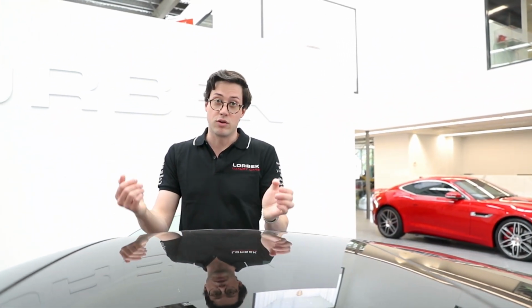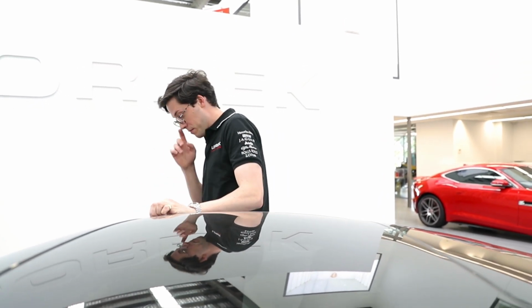So the question is, what's this car like to drive? Well, like always, there's only one way to find out. And I'm interested to know because I've not driven a Gen 2 either.